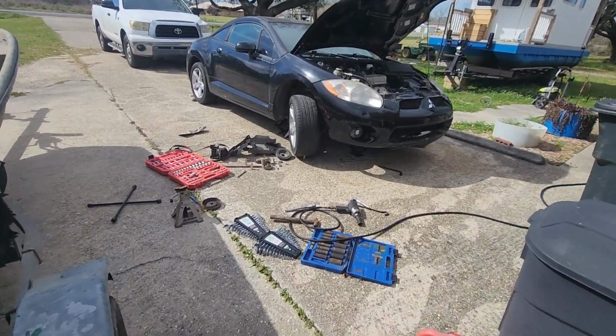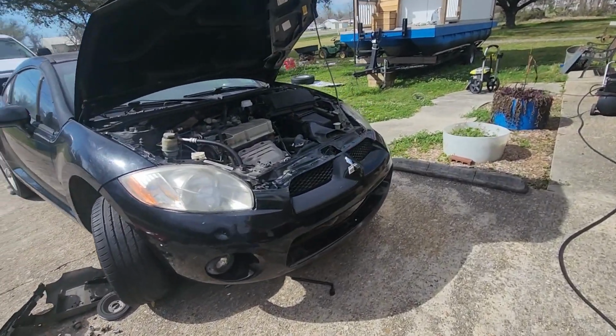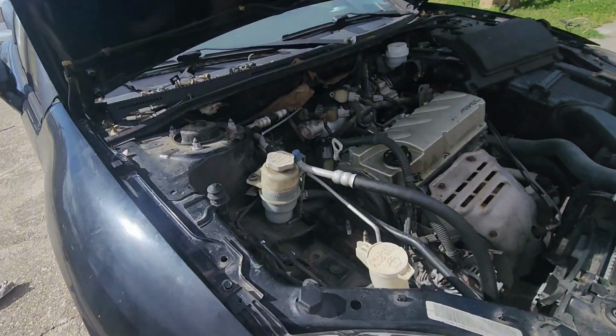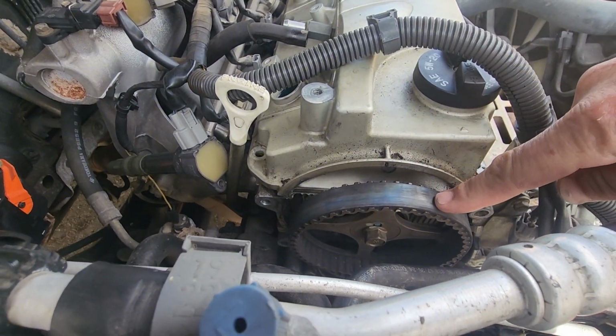Welcome back to the Project Eclipse, $100 Eclipse update. Found the problem. The timing was off by 5 teeth. The cam was advanced 5 teeth.